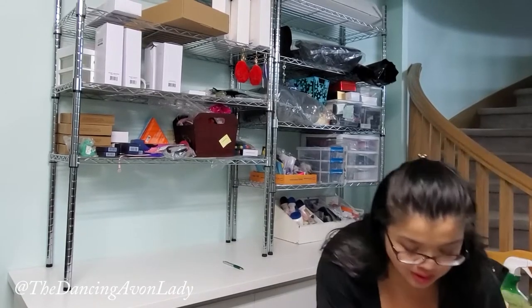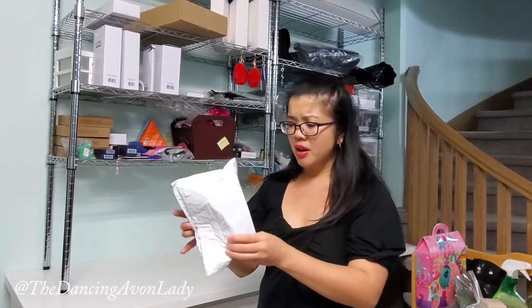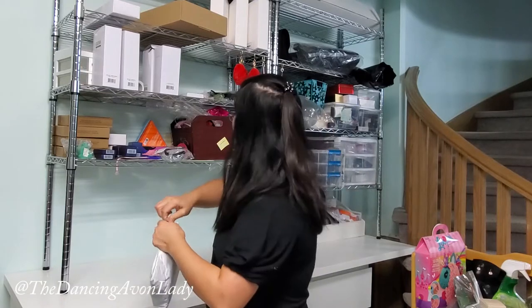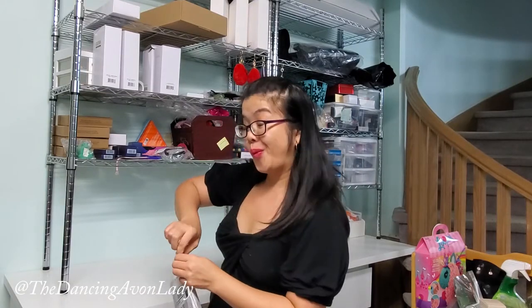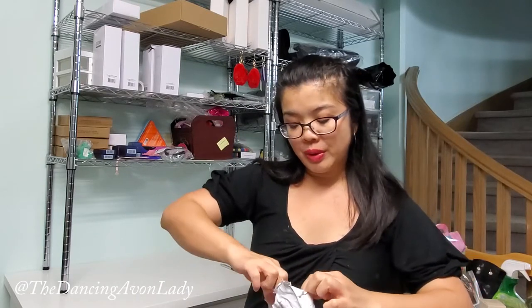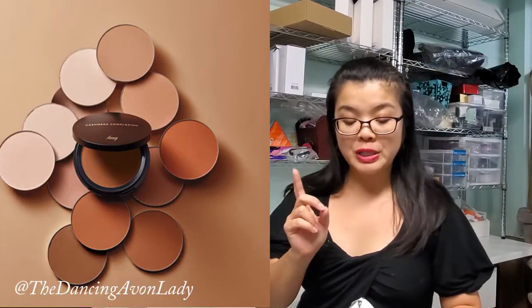First off, we're going to start with this little package. It's a harder box, so I'm not quite sure what it is. Ooh, I think I might know what it is, actually. I think it's a product that I won during an online live training with our FSTs. FST stands for Field Sales Trainer. We were doing a training and demo on the new Cashmere Collection face powder, and I answered the question correctly. So I think this is, yes, it is.